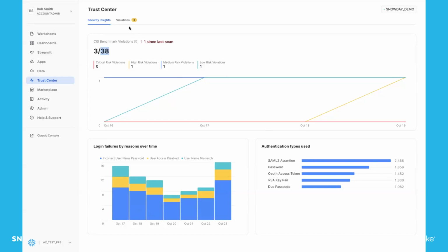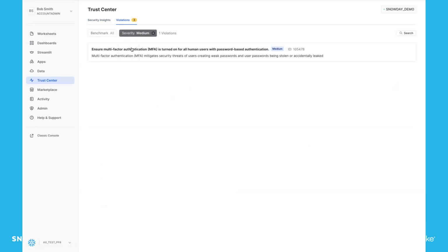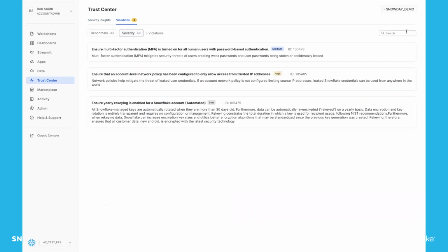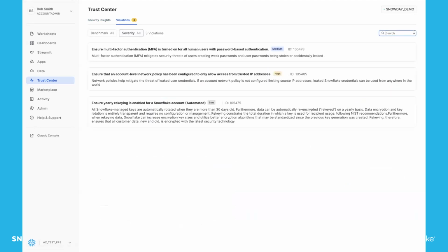All right, let's go back to the CIS benchmark. As I mentioned, here you have the breakdown and color coding of the violations, but we didn't stop there. We actually introduced a tab for viewing the violations. As you can see, there are ways to filter them. So for example, based on severity, you can say only show me the medium ones, or you can even type and look for network policy violations as well. So you can quickly find the violations that you're interested in.